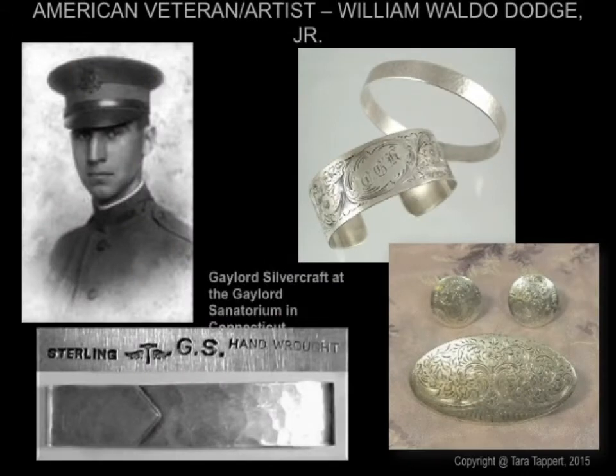The experiences of William Waldo Dodge Jr. are also an example of what Clara Bark Wells had in mind for post-war employment. Dodge returned from the war in 1919 and spent the next 4 years in military hospitals and tuberculosis sanatoriums. His time as a convalescent played a role in the development of his career as a silversmith and later as an architect. Dodge began his journey into silversmithing while recuperating at the Gaylord Farm Sanatorium in Wallingford, Connecticut. There he learned the basics from Margaret Wheeler Robinson, who he married in 1921.